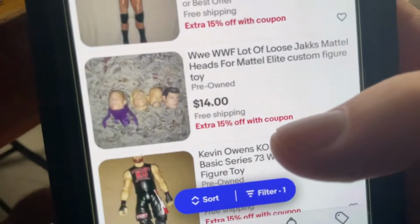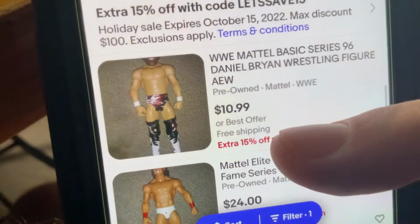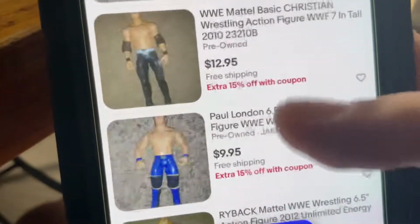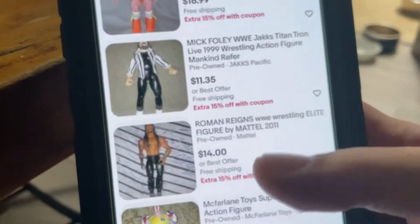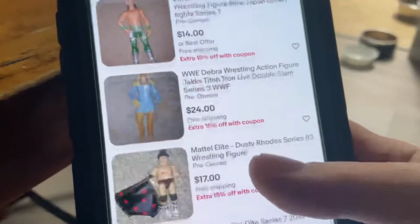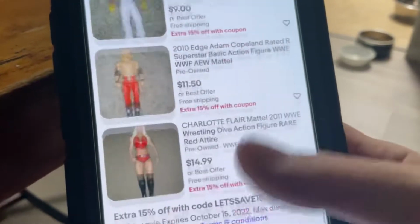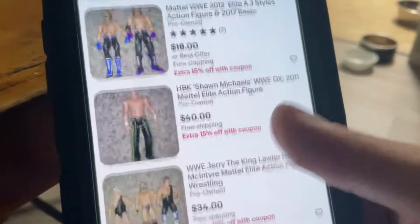That Jeff Hardy head can. Anything that's good, really. Ooh, they got that one. That's a pretty cool Daniel Bryan. Peter Vega. Okay. They got that cool Ray. That's $18. That's a pretty cool Ray. They should make an elite of that.